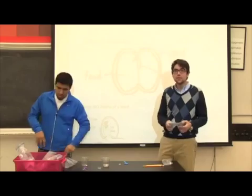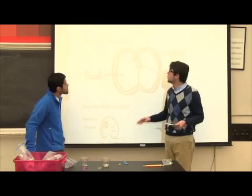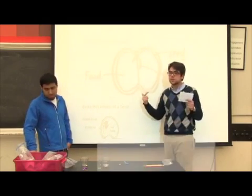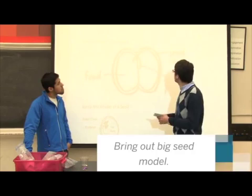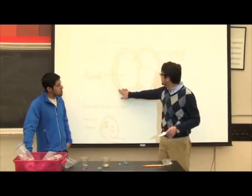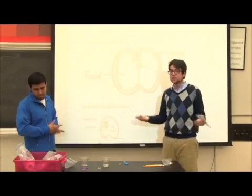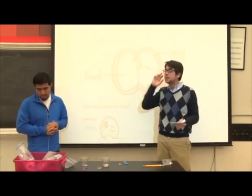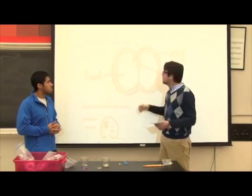Okay, so now that we planted our seeds, we're going to go through the parts of the seed again, just so that we're sure that we're all on the same level of understanding. So can someone tell me what the outer part of the seed is? Seed coat. The seed coat, exactly. And what does it do? It protects the seed until it's strong enough and has the conditions for it to grow.